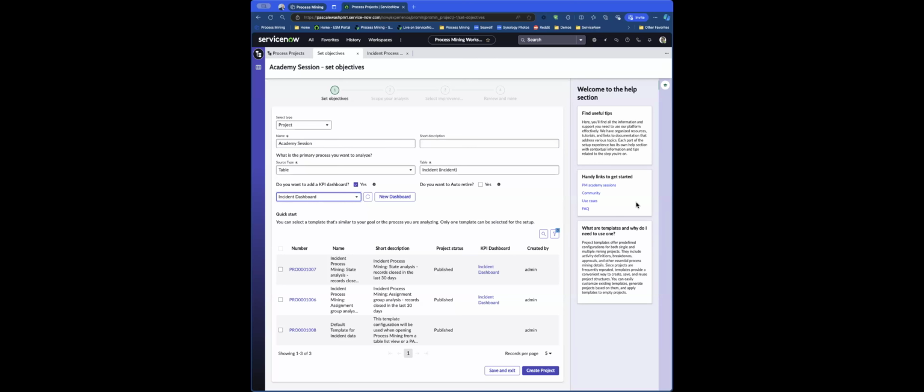But I also notice on the right-hand side, I do have some resources. So as I go through this and I forget, well, what does this mean? Or how do I get to something? I do have some use cases, community facts, and all the Process Mining Academy sessions are all available to me right from here, which is great.